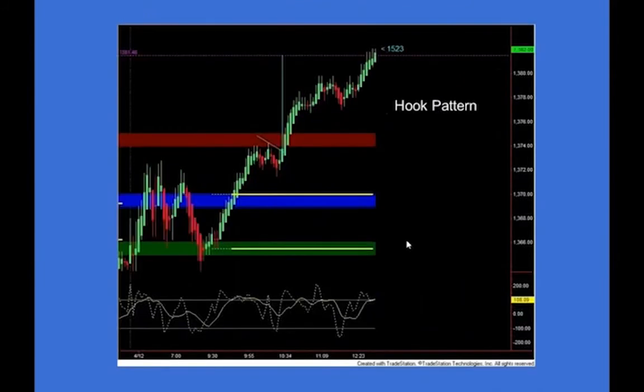Accept it. Hook pattern. Ooh, there's your beautiful hook pattern. Looks kind of like a flag pattern. But in this case, there's a specific rule. It's a little bit different.